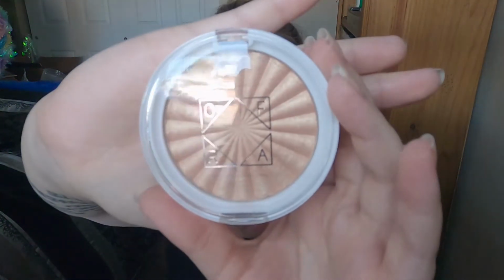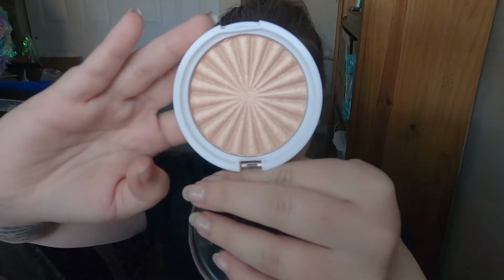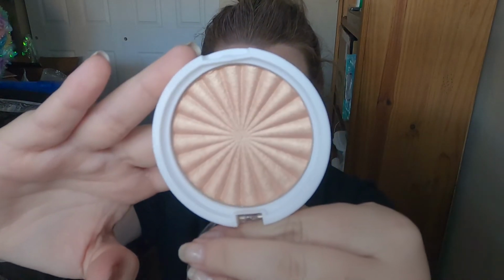Oh, this is from OFRA. It is a highlighter in the shade SOHO. I was about to say ho-ho. It ain't Christmas. Ho-ho! Look at this. That is cute. Hi. My goodness. Okay, I know I'm taking a lot of the attention off of it, but have you seen that?